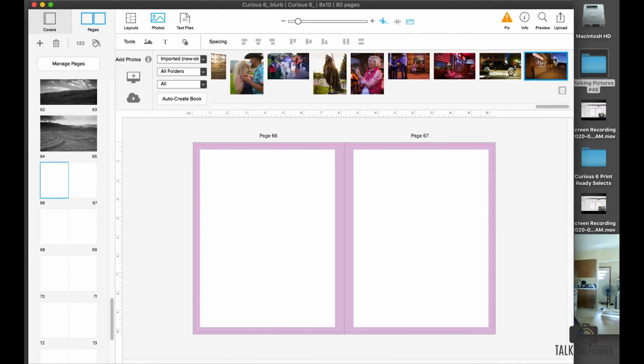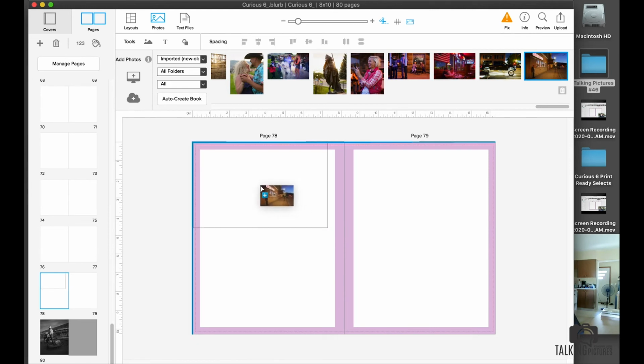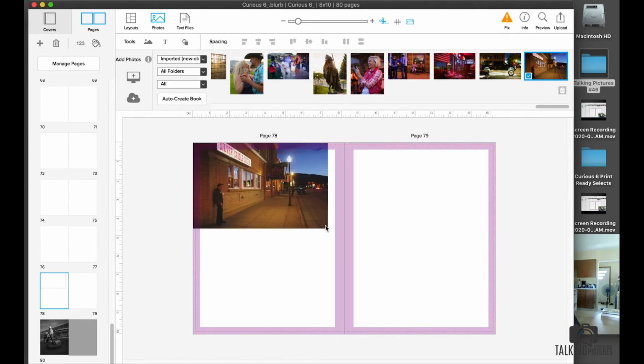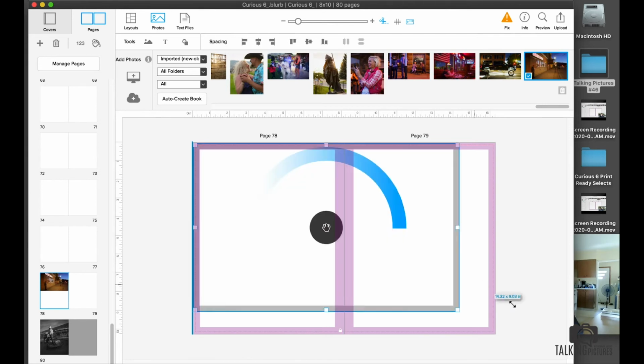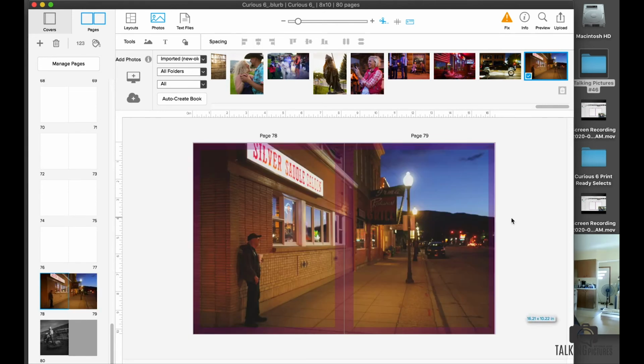So this is my ender. I'm going to go ahead and put my ender in now. And the reason it's an ender is because it's shot at twilight. It's a lonely guy. He's not quite riding off into the sunset, but close enough for our purposes. So that's kind of a traditional ender right there.